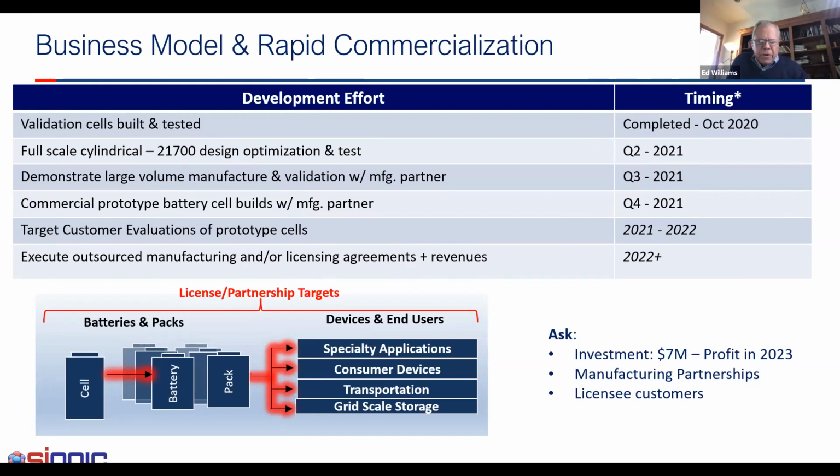And the business model, very capital efficient, is licensing because, again, of the ease with which it can fit into the existing ecosystem. And the ask is a $7 million equity investment. And that brings us to profitability in 2023. And then any relationships along the way, either in manufacturing or customers, would certainly be welcome.